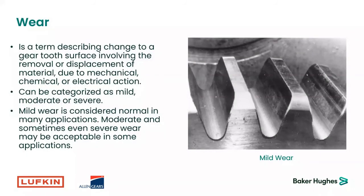So some examples of wear. I don't know if you can see on the tooth profile on the right hand side, you can start to see some lines and scuffing starting to appear. This can be normal operation. On some gears, normal wear is seen throughout the gear's life. If it's not severe and it's not deteriorating, then it's a part of the gear's operation.